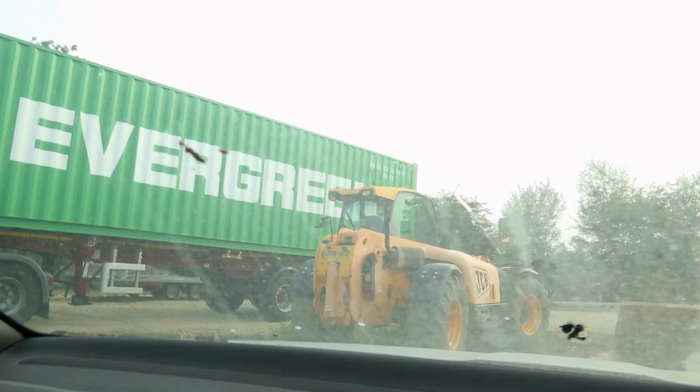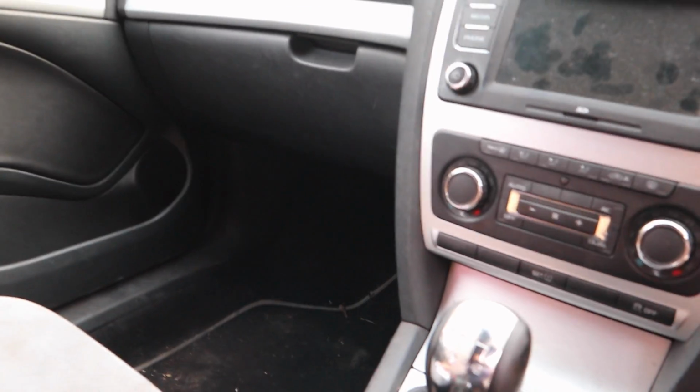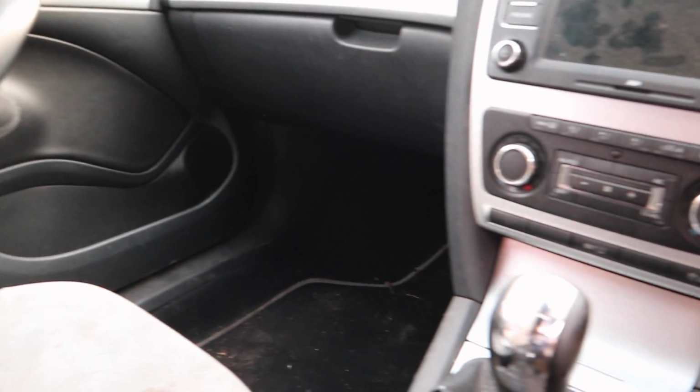Moving on to the interior, we have 2 keys. Oh, and we've got a cracked windscreen. I mean, of course we've got a cracked windscreen. That is how I roll. I haven't got any documents at all, so that's great. Got a V5, that's about it. So God knows what the service history is.